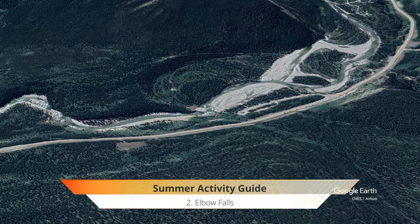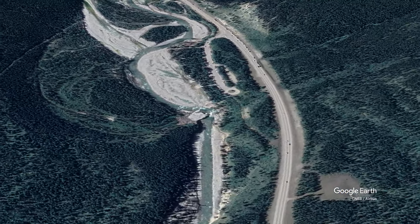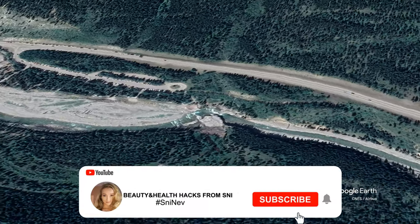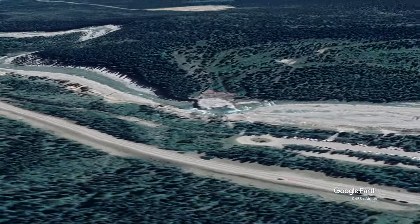Spend a day next to waterfalls at Elbow Falls. This waterfall can reach a height of 6 meters, creating a magical visual and auditory experience. Elbow Falls makes for a perfect day trip or place to settle in and camp with a short 1 kilometer hiking trail.